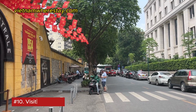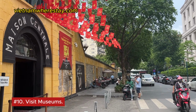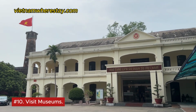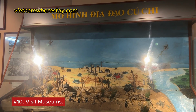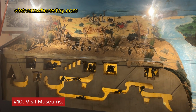Number 10. Visit museums. Hanoi is the cultural and historical heart of Vietnam. It has many museums to explore, including the Fine Arts Museum, History Museum, Museum of Ethnology, or the Women's Museum. You can choose to visit the one that appeals most to you. We visited Hoa Lo Prison and highly recommend it. Many other tourists love to see the Museum of Ethnology.